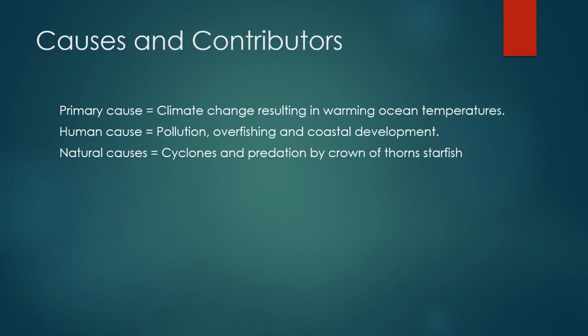Some causes and contributions to this. The primary cause is climate change. This is a worldwide issue affecting lots of different environments and industries and countries all around the world. It's a reality that we're all facing. And this applies to the Great Barrier Reef, being the primary cause, resulting in warmer ocean temperatures, which is affecting the coral reef.